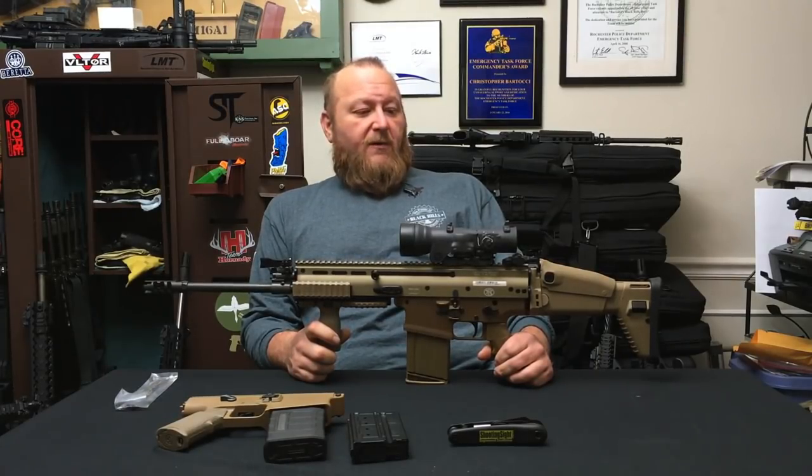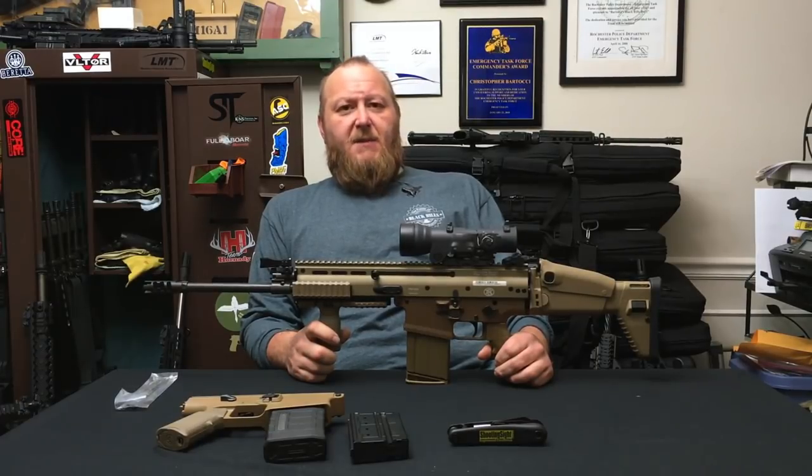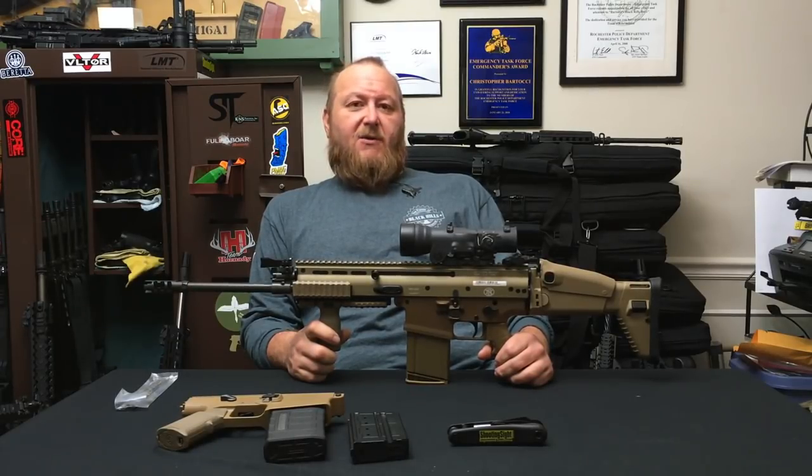So now what we're going to do is go over this thing from butt to muzzle, and see what exactly it is. And there are a couple of enhancements that we're going to talk about as well. This is going to be a two-part series. This first part is going to be on the gun itself, the mechanics of it, what it is. The second part's going to be on accessorizing it.